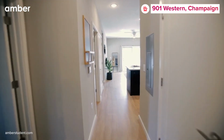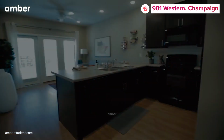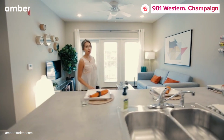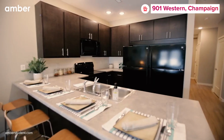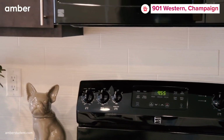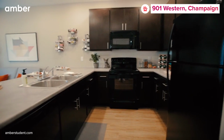901 Western has a number of modern floor plans to fit your budget as well as your lifestyle. This 2-bedroom apartment is a spacious unit with great natural lighting and comfortable furnishings. In the kitchen, you'll notice upgraded appliances and beautiful tile backsplash. The tall cabinets provide ample storage space for all of your daily needs.